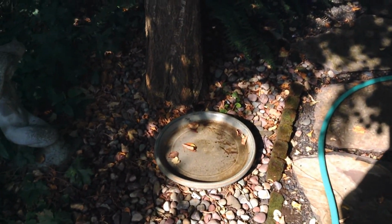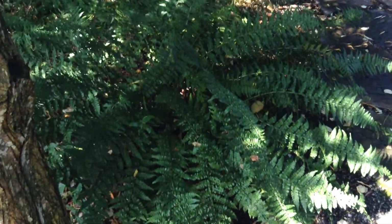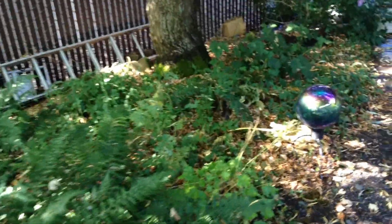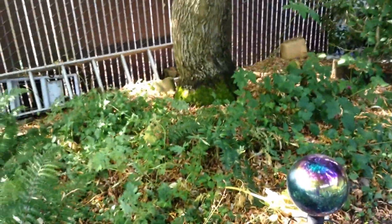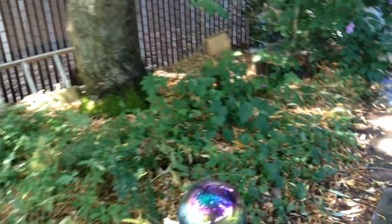There's a little shallow pool for the small birdies. They like to bathe in that because little birds don't like it more than about an inch or two deep. Big, big fern. And all of the things underneath the willow. It's like 10 degrees cooler back here than it is out there in the sun. No wonder people plant trees, or should.